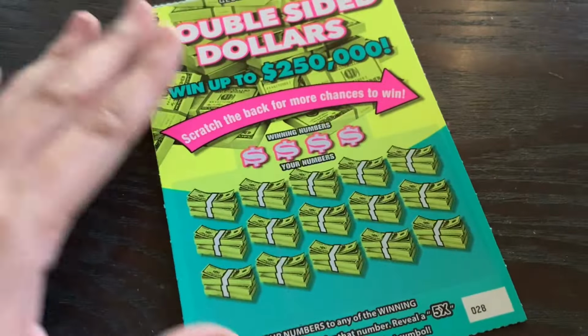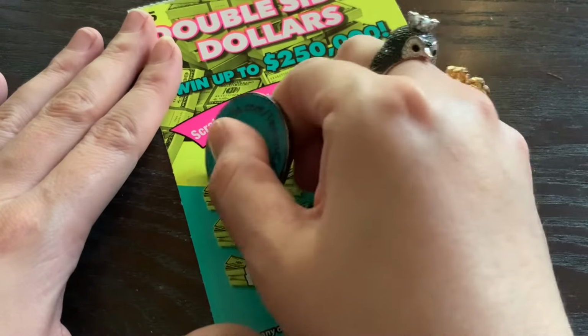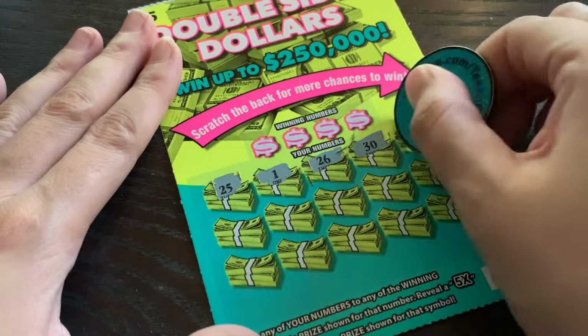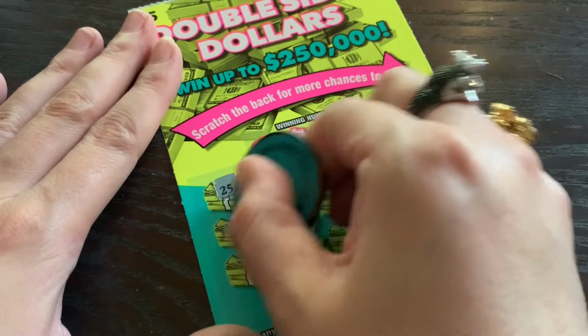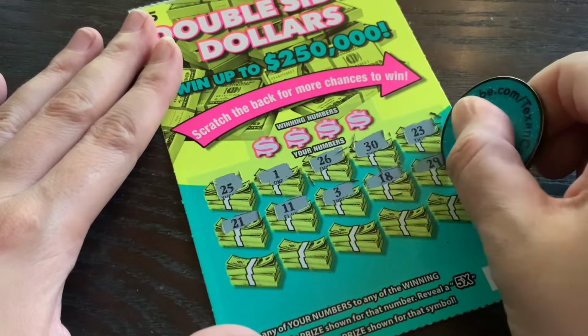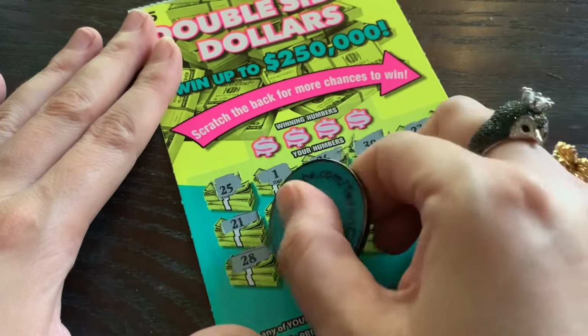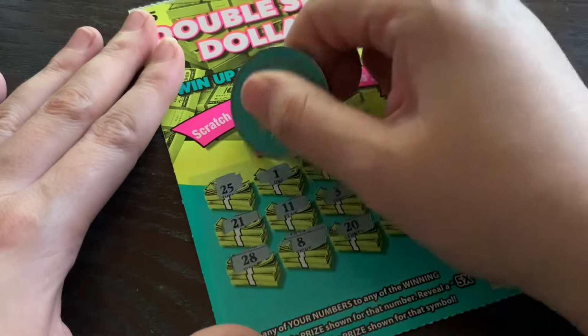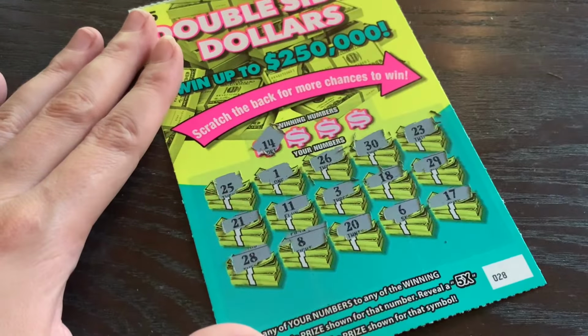All right, nothing on the back. On the front, a 5-times symbol or a matching number. Let's find a 5X again. That would be so exciting. Come on, 5X. No 5X. Can we match something though?